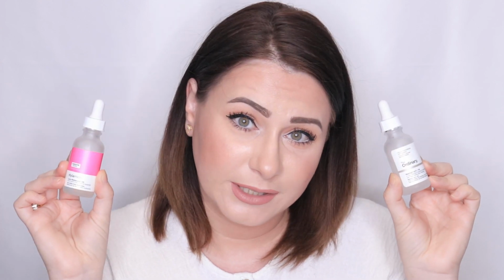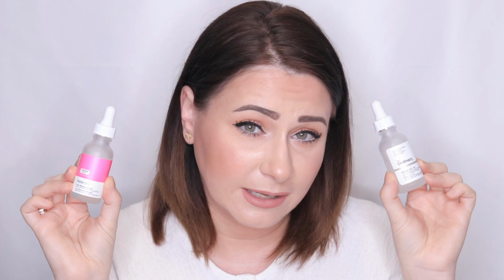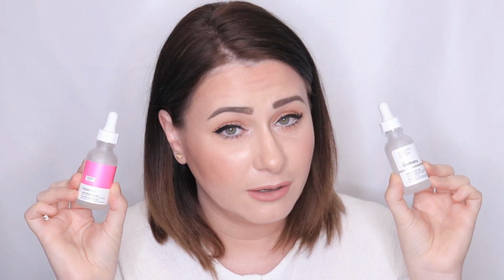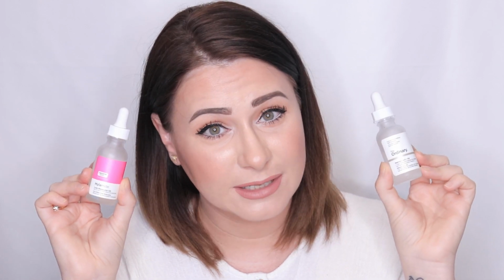I either use these after using my Clinique clarifying lotion or after the lactic acid, because these ones both really quickly moisturize the skin. Like I said, I don't use the lactic acid every time. I sometimes use my Clinique clarifying lotion instead, because they are both quite acidic.